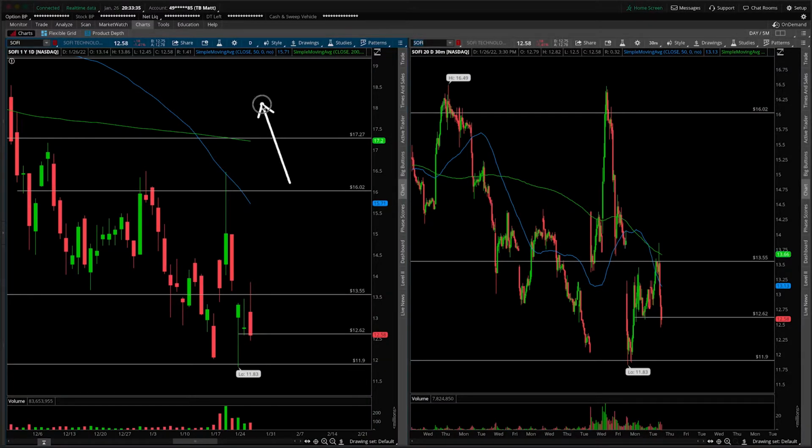On the left-hand side, we have the daily time frame, and on the right-hand side, the 30-minute intraday time frame. First things first, this will, of course, be an update. We talked about it just the other day. Regardless of what happened with the bank charter information, we know that the market conditions have been fairly rough for SoFi to get any sort of traction to the upside here.